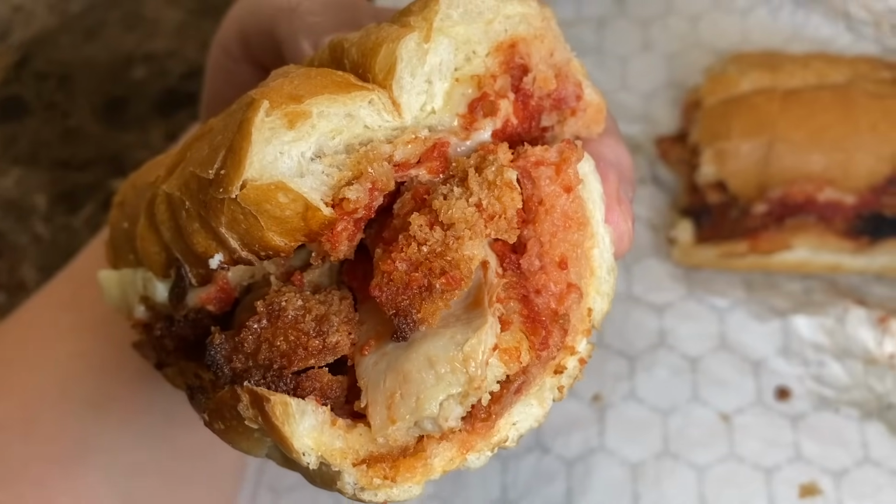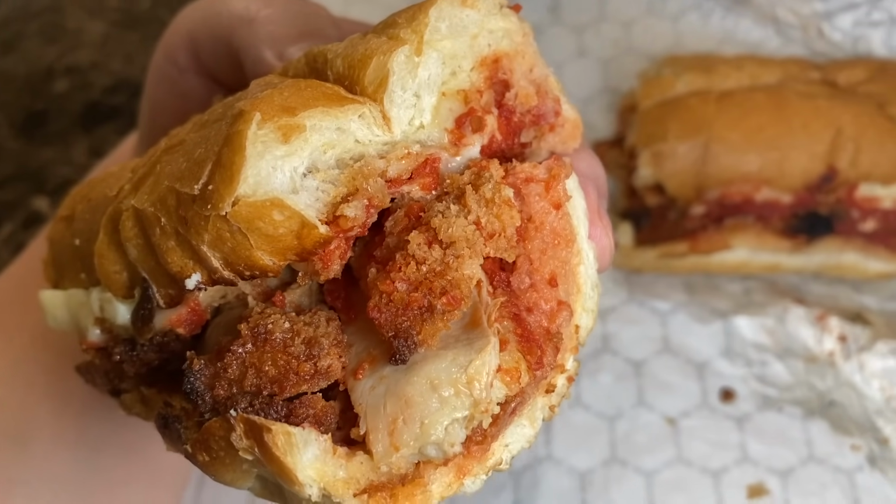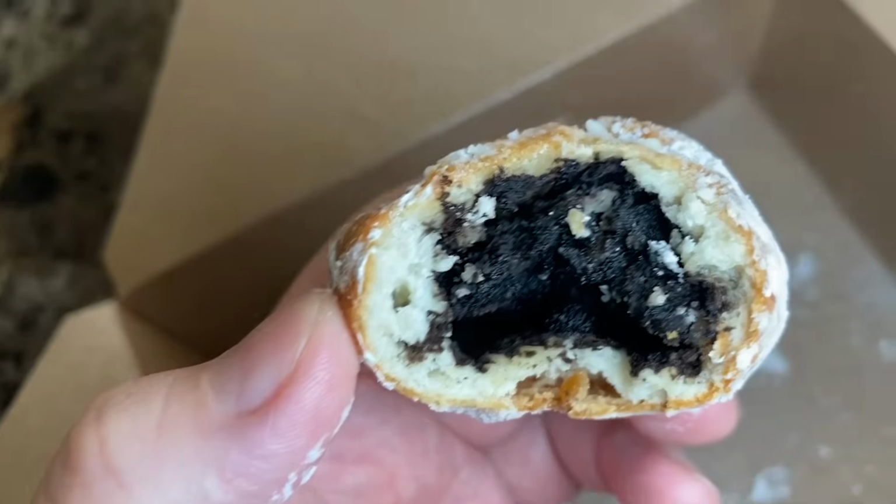I do love their margarita Neapolitan style, so I'm eventually going to end up trying the wood-fired garlic knots as well. They also serve hoagies, or I know them better as heroes. I think down here they call them subs. And we got a chicken parm hoagie. Lastly, we can't forget about dessert, so we're going to be trying their fried Oreos.